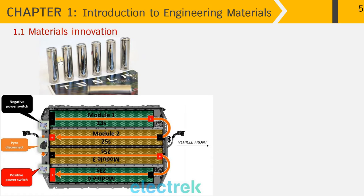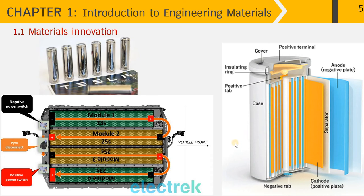And with these cylindrical batteries packed into the module, as you can see here, module 1, 2, 3, and 4. For a particular battery cell, if you look inside it, we can see 5 components. The first thing is the cathode, and the second one is the anode. These two are separated by the separator, which is normally made from polymer. And all of these are rolled and packed inside, full of electrolyte, and within the case, which is normally steel or aluminum. So there are 5 components of the battery cell: first is the cathode, anode, separator, electrolyte, and case.